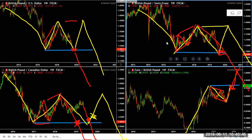We're going to be watching this in the next couple of sessions. We are at these critical levels on the pound pairs. Do we move lower? If we break these lows, you get corrective structures here. We get big moves to the downside.